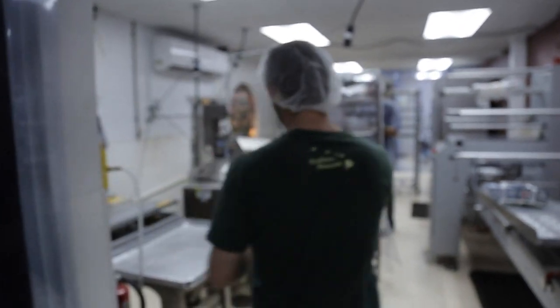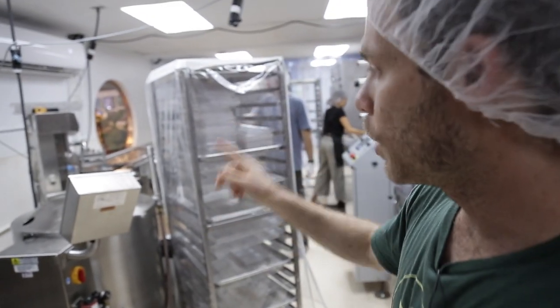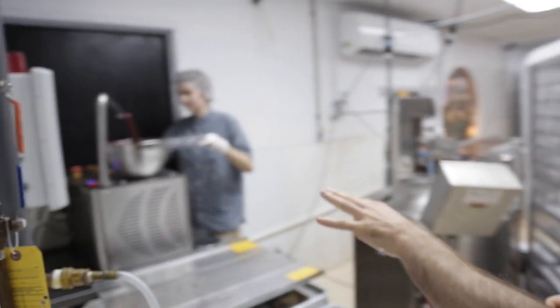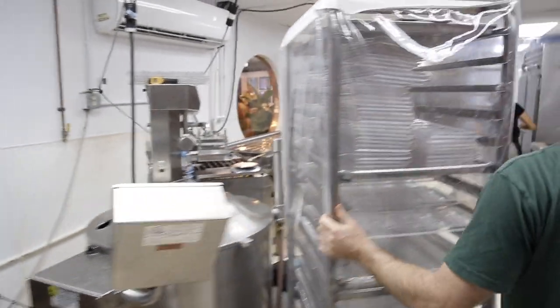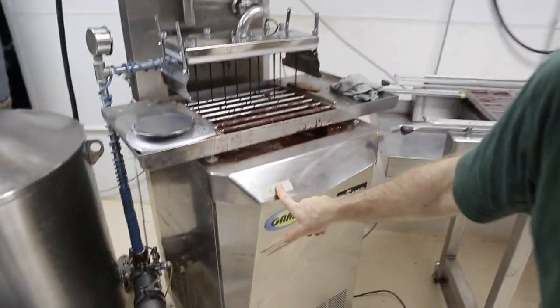So here's where we're actually molding chocolate. We've got the Savage holding tank. About 200 kilos fits in there. We're using our smallest tempering machine here. And we're molding Hawaiian dark chocolate. And then over here, we're doing Hawaiian sea salt.